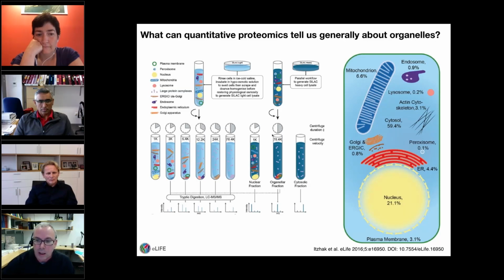And the very interesting outcome of that is essentially a description of the relative abundance of proteins present in each different class of organelle. So you can see here that for example, the nucleus contained about 21% of all the proteins, whereas the lysosome contained only 0.2%. So you can already tell that there's a huge difference in the distribution of proteins as you go across the cell and look at different organelles. So for example, roughly 6% of the proteins in the cell are present in the mitochondria.